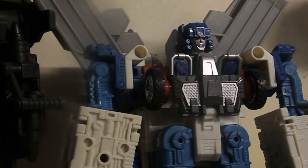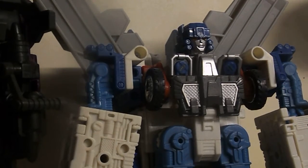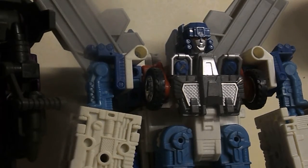Soundwave from Revenge of the Fallen has been confirmed. He doesn't actually look bad. I'm not a fan of Soundwave in Transformers Bayverse, but I always said if they did his satellite mode, I might actually get it because it did look pretty cool. And the images I've seen so far, they don't actually look that bad. So I may just get him when he does become available.